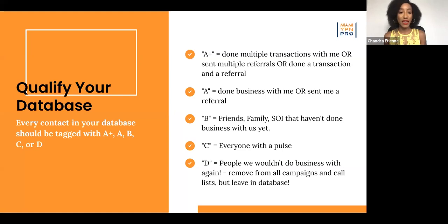And if we can't build relationships, and to be honest, most of the Ds are, let's say, a lender who did not communicate, they disappeared. For example, I did have one transaction where a week before closing, the lender disappeared. To this day, I have not spoken to him and he has never reached out, and we don't know what happened. So this is somebody that I would keep in my CRM, but label them as a D, and I would not send my clients to that person.